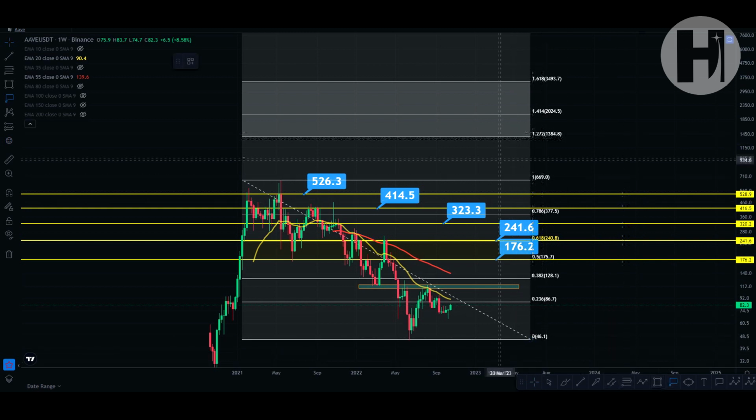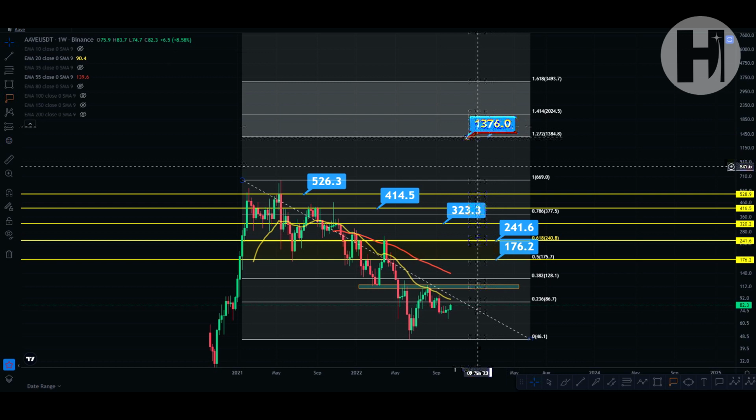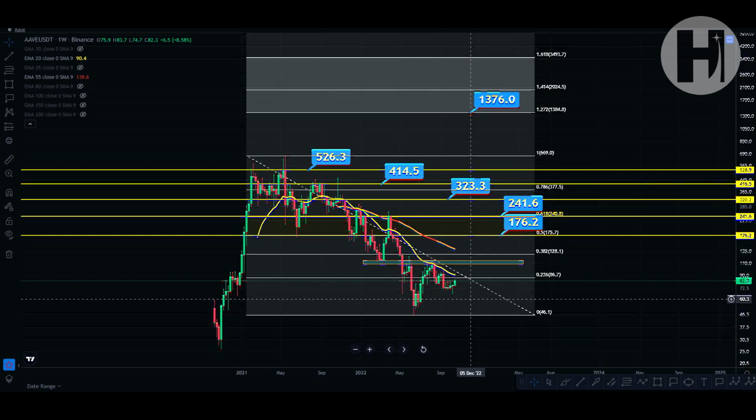$1,384. Now, I haven't done very in-depth research on Aave, and I don't know what the token unlock system is over there, and I don't know if the supply has been drastically increased since this high in May of 2021, but based on the fib, it is possible that we may see at least a $1,376 price for Aave. I would like to make a video on Aave, probably an in-depth review, just to see what the potential is based on fundamentals. But for now, that is it.